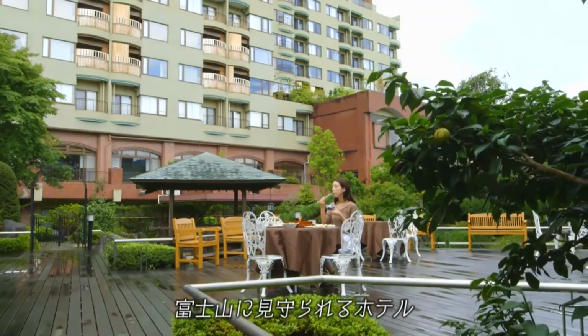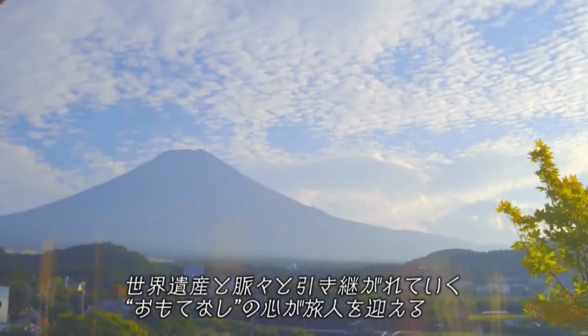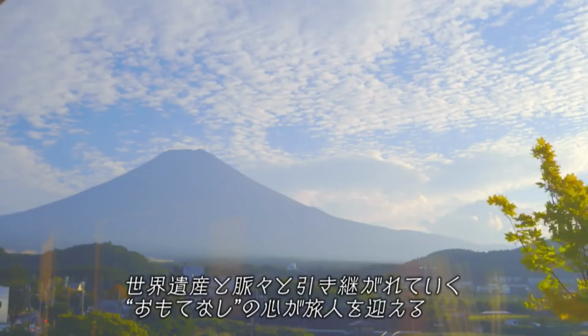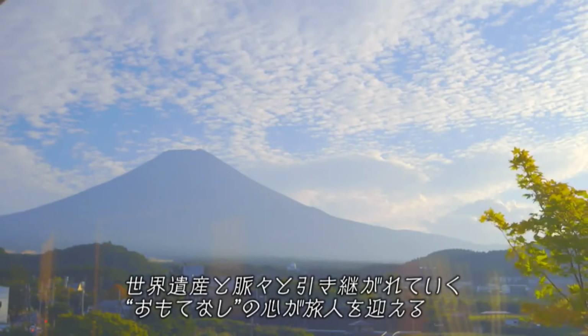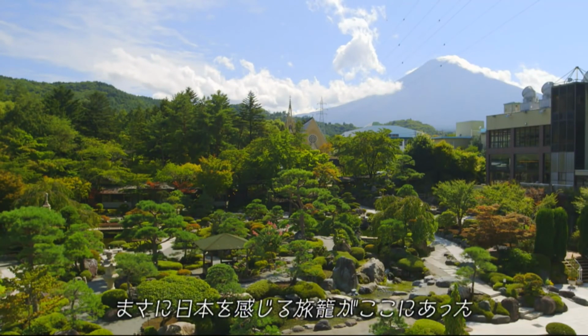This hotel, which stands viewing its guardian, Mount Fuji, welcomes travelers to this World Heritage Site with a spirit of omotenashi that's been handed down from generation to generation. It's a hatago where you can experience the true Japan.